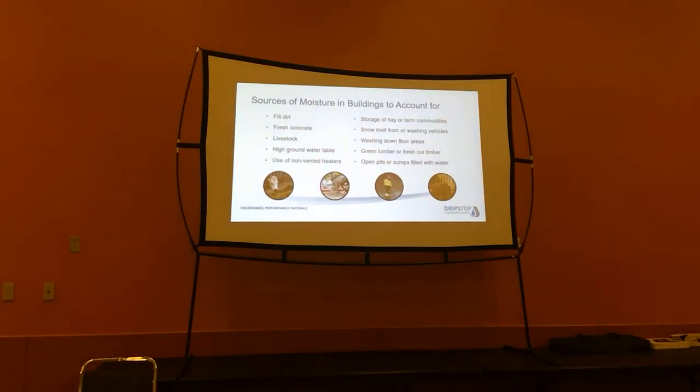So basically, in terms of the additional sources of moisture, things that we tried: fresh concrete, livestock. The fill, I've been in places where the guy said, no, the fill was dry. I asked him where he got it. He got it from the bottom of a pond. I can guarantee you the fill wasn't dry, right? So you got all that filtering up in our cloud between the gables, right? If you've got a high groundwater table, that's something to consider when we're looking at our system.